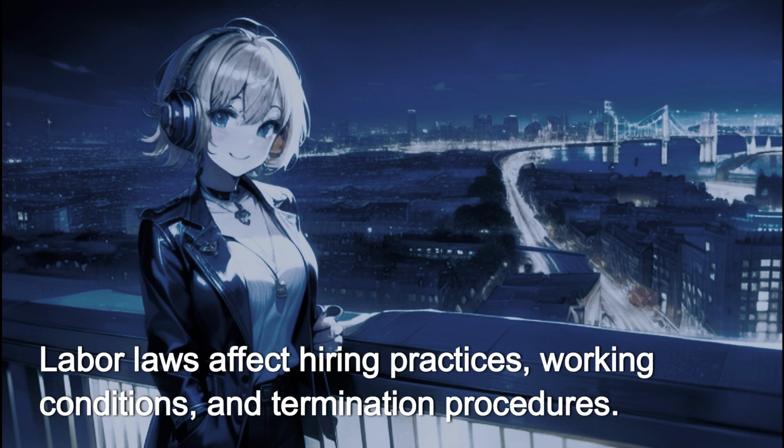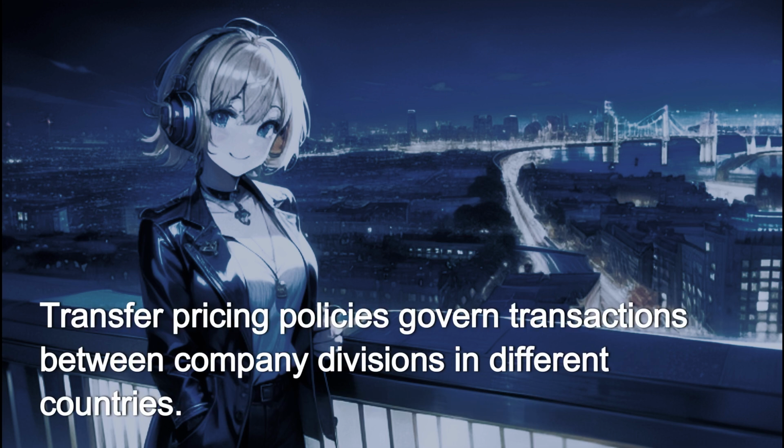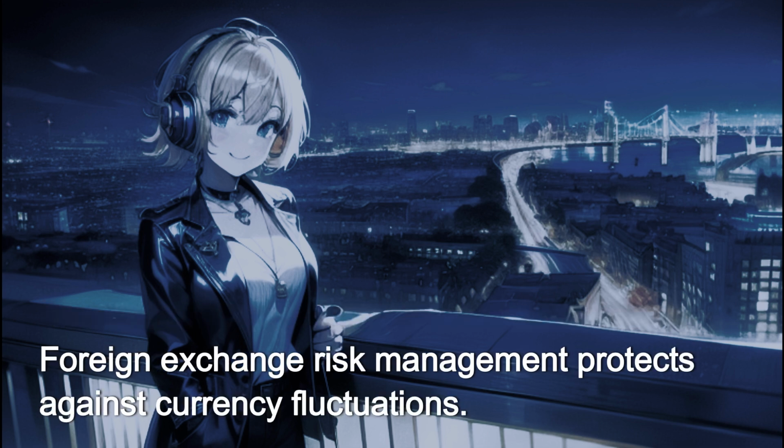Labor laws affect hiring practices, working conditions, and termination procedures. Tax implications must be considered when structuring international operations. Transfer pricing policies govern transactions between company divisions in different countries. Foreign exchange risk management protects against currency fluctuations.